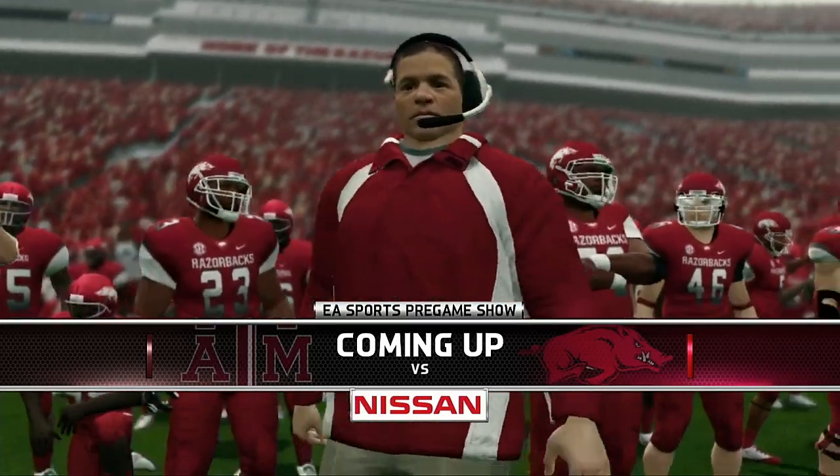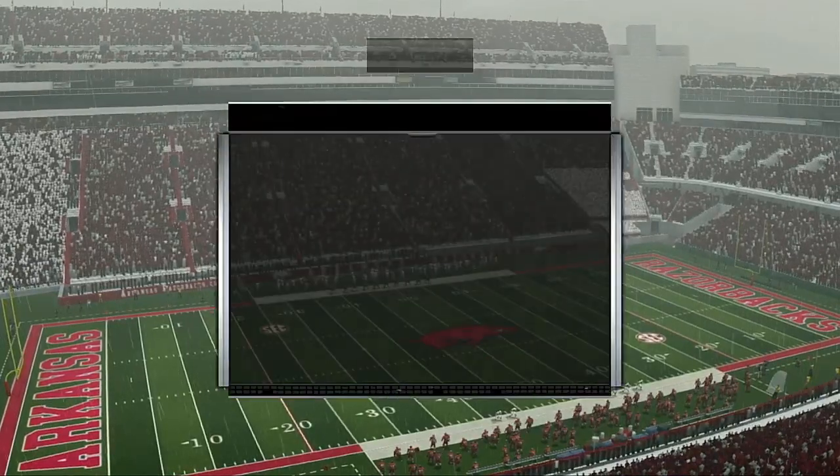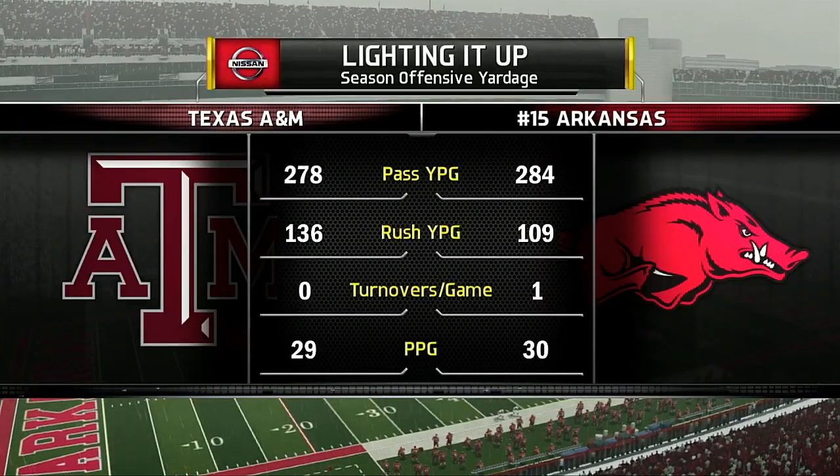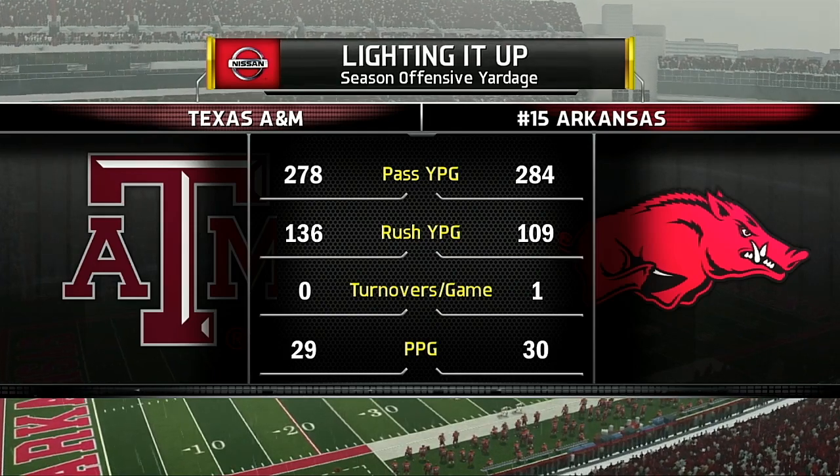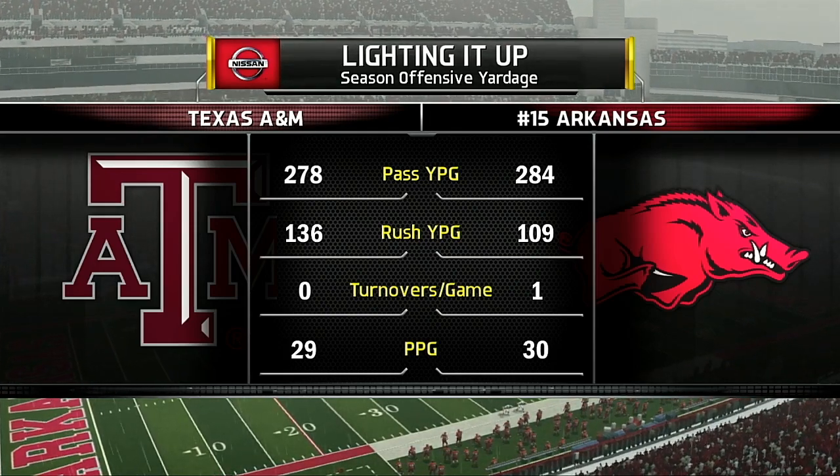Arkansas has been on a roll lately, but a winning streak is only important if it continues to be a winning streak. By extending it, we'll see if they can get it done in this one.